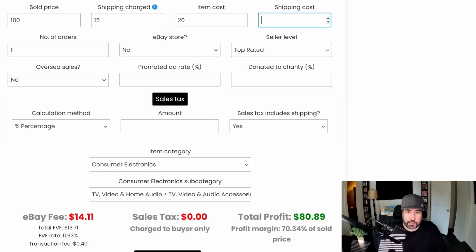Shipping charge is $15. Then you got shipping cost, which if you ship through eBay, you get a shipping discount on many of the services. This could be anywhere from 15%. I've seen it all the way up to like 60% discount on some of the shipping costs. Generally though, it's like $2 or $3. So we'll just say $13 is what you end up paying for shipping.